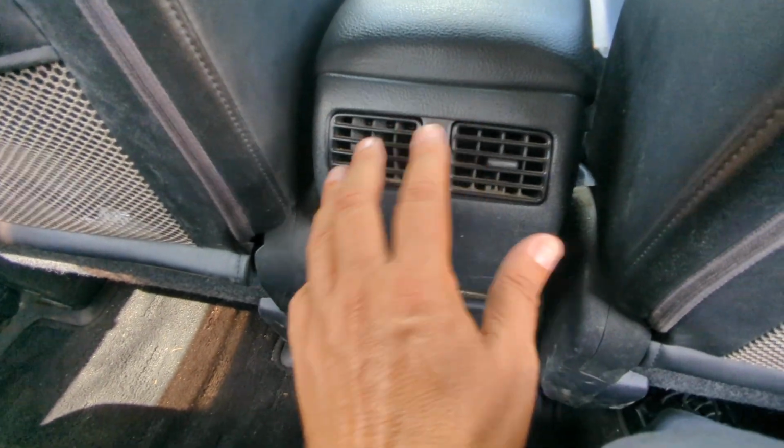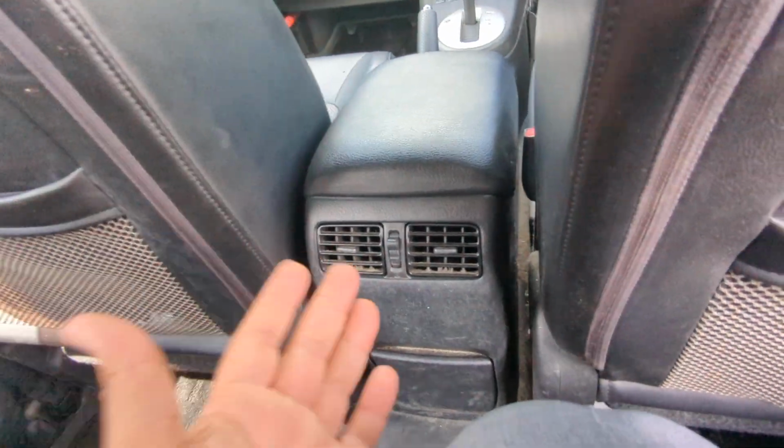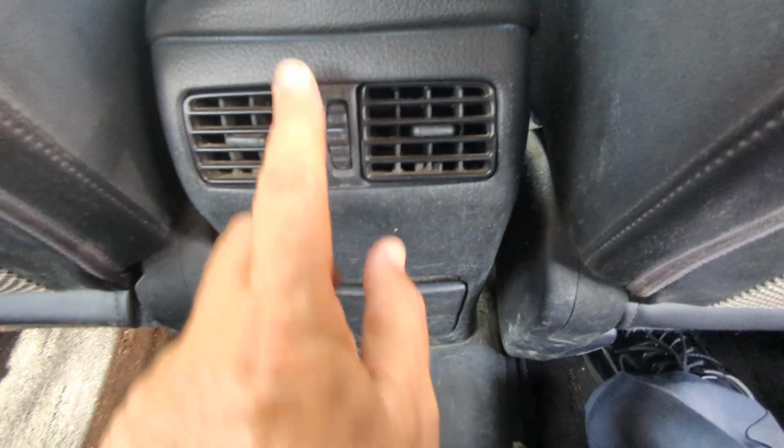It does have the all important vents back here. You want to make sure that they're angled up a little bit. You want the left one facing to the left, right one a little towards the right. And you got to make sure this tab is all the way up, okay? If it's down, you're not getting any airflow. You got to make sure it's all the way up.